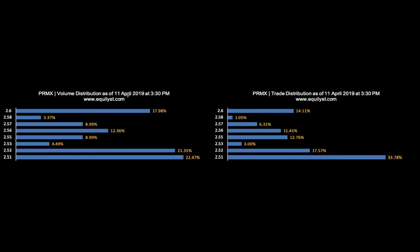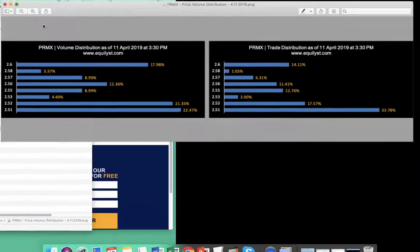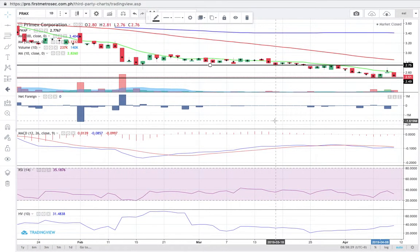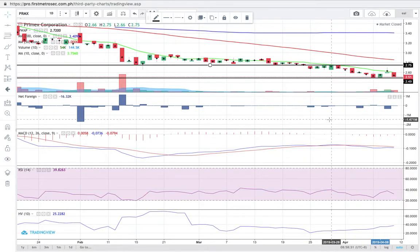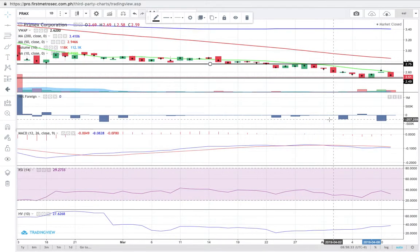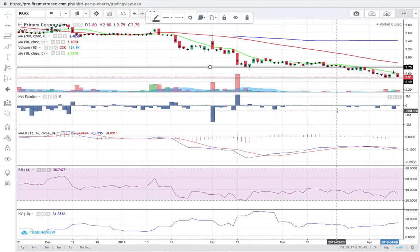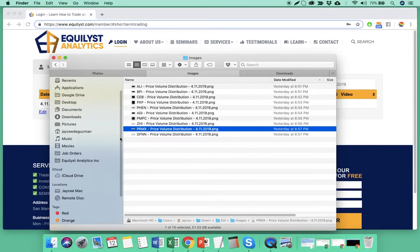So here, the most traded range is still closer to the intraday low than the intraday high. Same thing for the volume. Yeah. So there you go. We can see here that it's not the right time yet to rush into the idea of buying PRMX. Okay. My overall sentiment remains bearish. Let's wait below 2.49. Okay. Don't trade PRMX just yet.